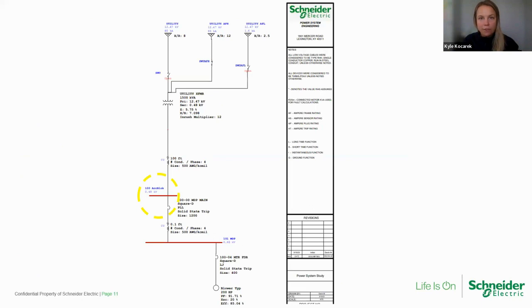This is just a look at the one line for this. The arc block was here. There's a transformer feeding that with a fuse that had a really long clearing time. So in this case, it was a service entrance.